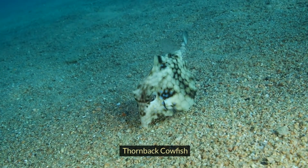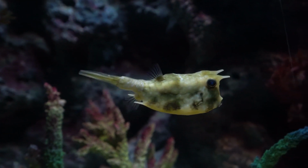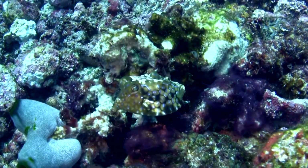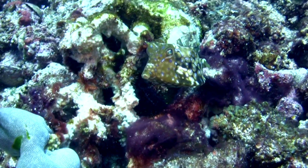Thornback cowfish. Technically a kind of boxfish, this guy has horns at the top of his head, but doesn't use them to bully others. However, in stressful environments, or if it dies, the thornback cowfish can become toxic.